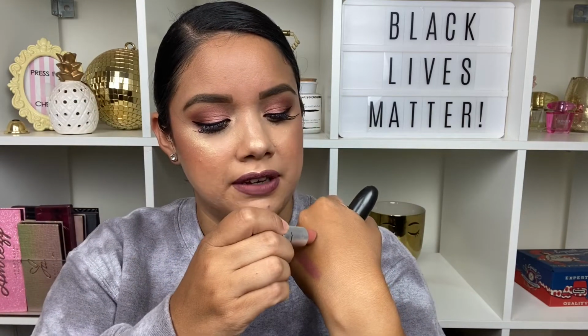I don't care how evolved we are with other products, I still love MAC lipsticks. They're traditional lipsticks. I love the price too because they are not too expensive. What are these, like 16 bucks? So one of my go-tos is definitely Velvet Teddy, a brown shade.